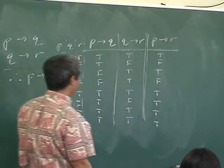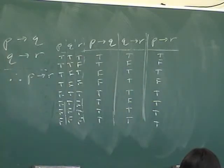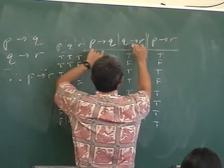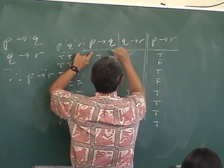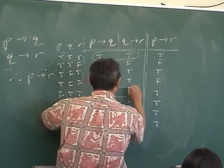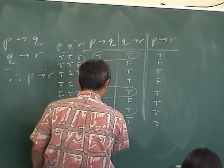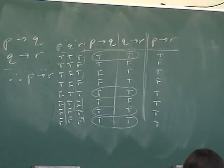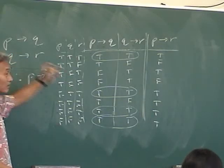Okay, there you go. Now, how do I determine if this argument is valid? Just like the last one. You look for when are the two premises true? Here are the two premises. When are they both true? Here. Are there any others? Here. So there are four times when they're both true. Now, in each case, does the conclusion come out true?